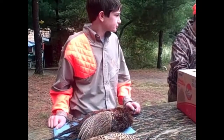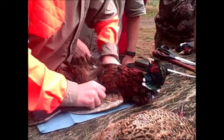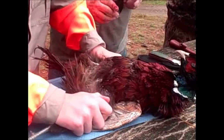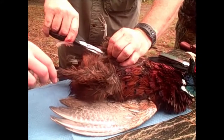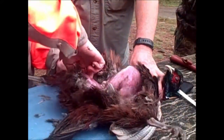It's real important to let the birds rest a little while. That's usually what I do. Half the bird is missing on this one. You're lucky. Take the scissors, lift the skin up, and make a nick right in. Oh, yeah, he smoked it. You can just tear them off.